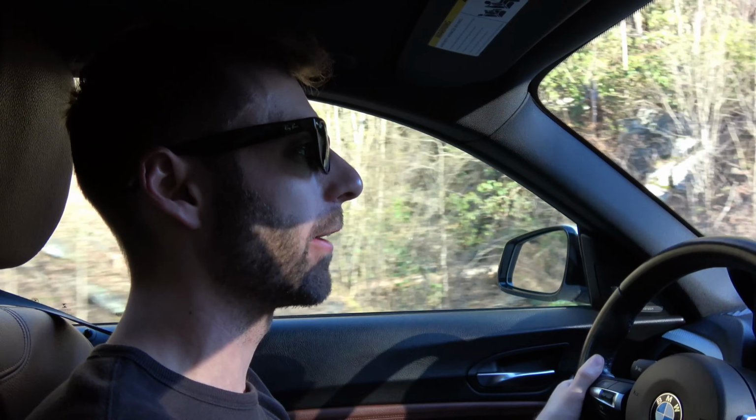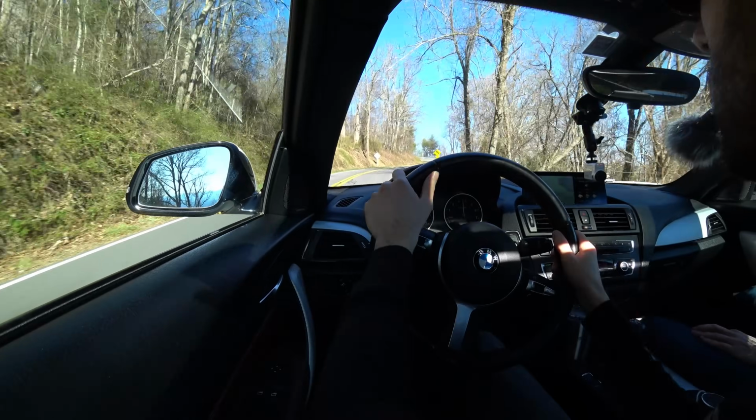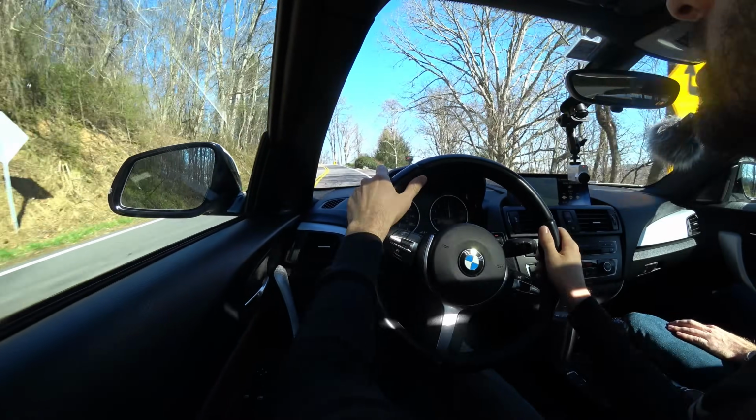But what you do get in the 228 is a package that gives you a very modern, efficient engine that's still fairly playful in a pretty dynamic, exciting chassis. Uphill, on camber, just a cliff off to our right. This is a switchback here.